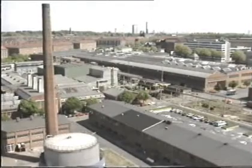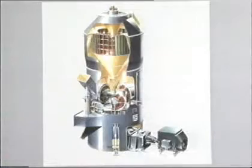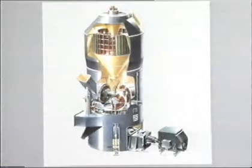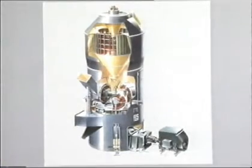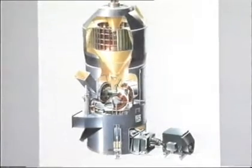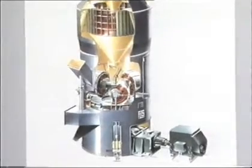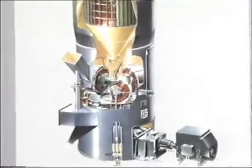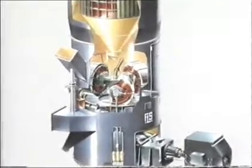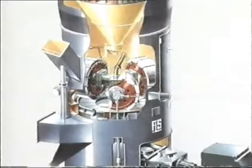FL Smidth is the world's leading supplier of equipment to the cement industry. One of the machines in FL Smidth's comprehensive range is the Atox vertical mill, which combines the drying, grinding and separation processes in a single compact unit. A unique feature of the Atox mill is its floating three-roller grinding system, which offers many benefits in terms of efficiency and compactness.